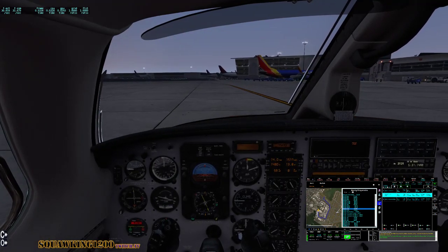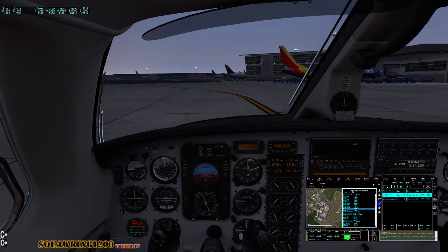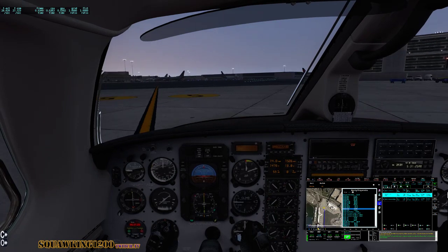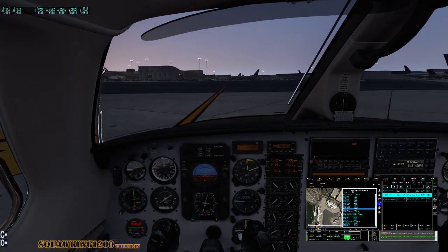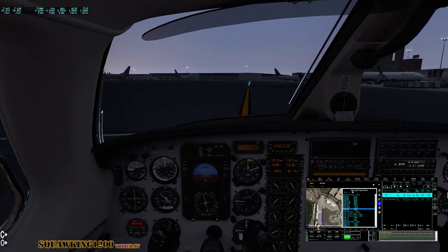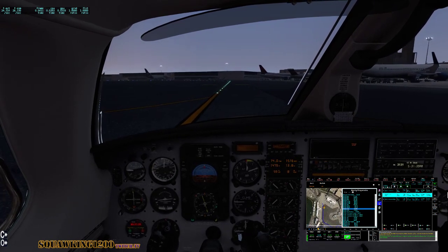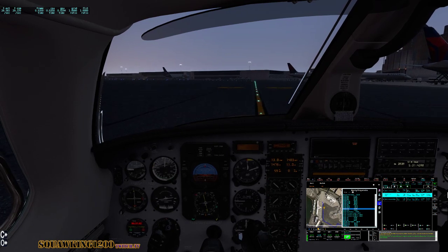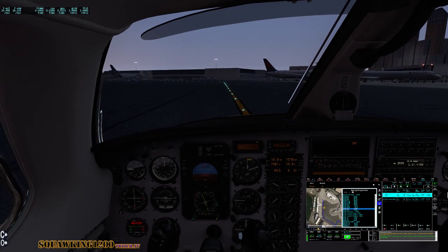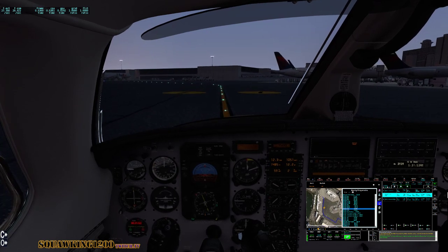We're going Kilo Alpha November Lima. Hold short 15. It's kind of a huge taxi. Hang on. Looks like we gotta go this way. Trying to follow the map. Alright, we got the taxi under control.